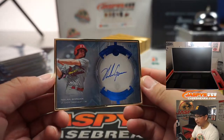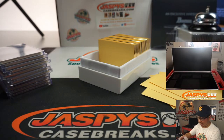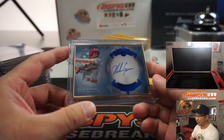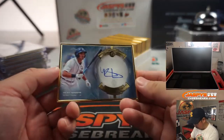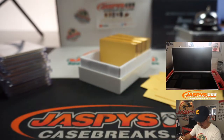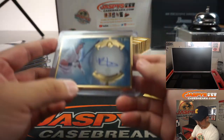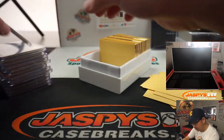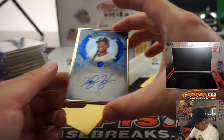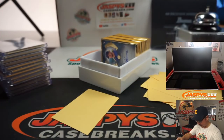We've got Nolan Gorman, 4 out of 10. And after we do the randomizer, we'll take another look at the autographs and all of the hits again. We'll do another sort of recap at the end. All right, then we've got Riley Greene, 15 out of 25. And we've got Ke'Bryan Hayes, 9 out of 10. Pittsburgh Pirates. Pirates prospect.